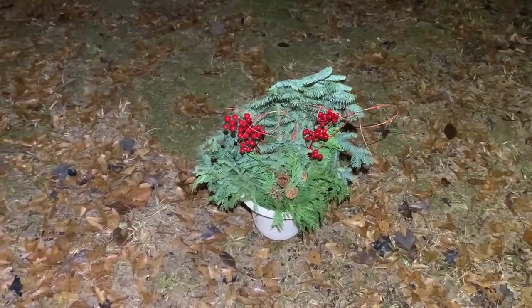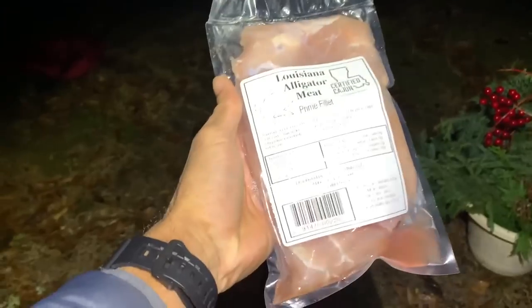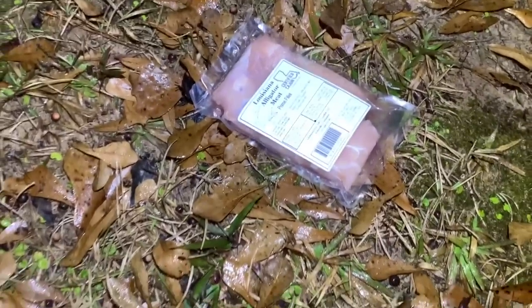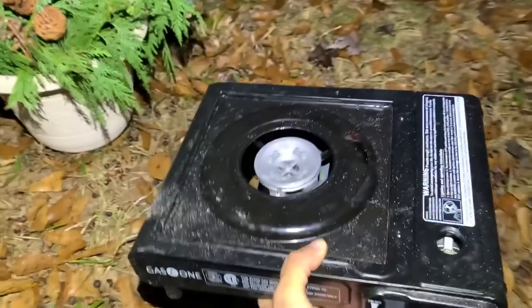So when y'all think of Christmas, y'all probably think of turkey, but today we got some alligator meat. That's how we're coming for this Christmas. Today we're gonna be chefing up some Cajun alligator nuggets. But yeah, Christmas only comes once a year, so we're gonna try something different, some alligator. Sometimes I like to eat stuff that's not fish.